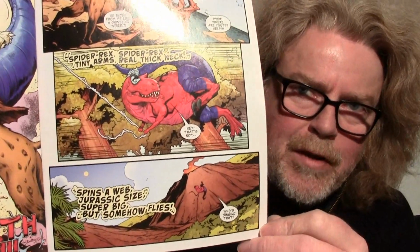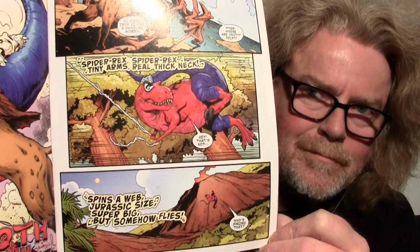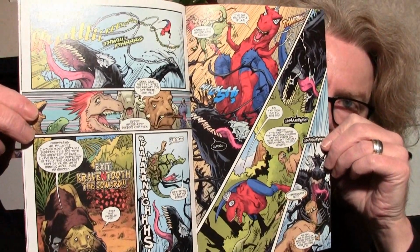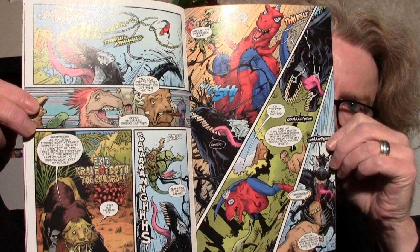This is a spin on the old animated Spider-Man cartoon theme. Okay. There's another spread. Very cool. Very happy to find this one. Beautiful cover.